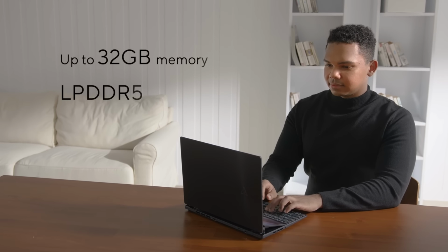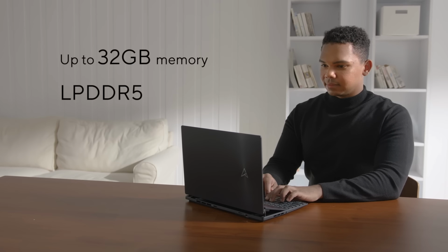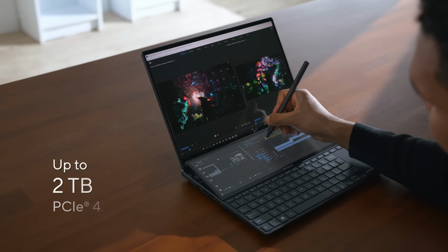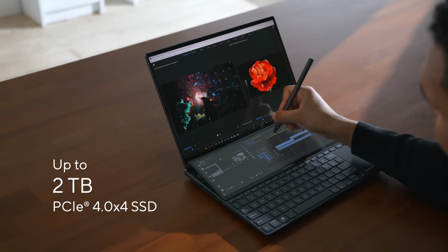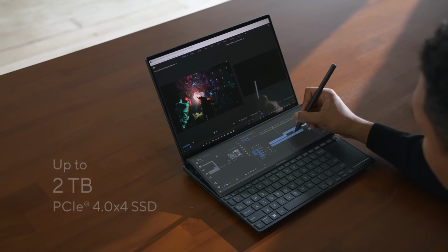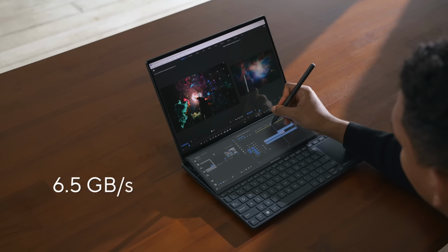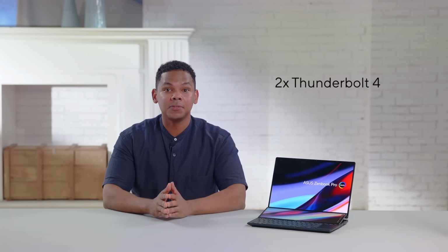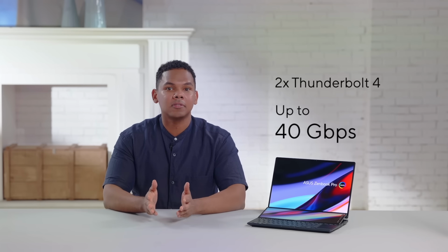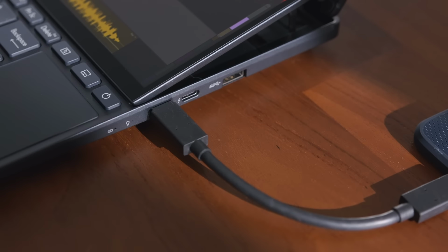The Zenbook Pro 14 Duo OLED comes with up to 32 GB of low-power DDR5, eliminating any and all possibilities of memory bottlenecks. Up to 2 TB of snappy NVMe PCIe 4.0 SSD are at creators' disposal, giving them access to fast application boot times with speeds of up to 6.5 gigabits per second. Meanwhile, the two Thunderbolt 4 ports grant users access to up to 40 Gbps of bandwidth to ensure they stay productive with blazing fast data transfer speeds.